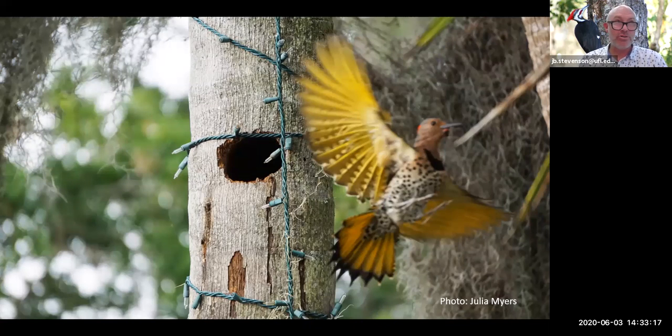Starlings were introduced probably at the turn of the last century as one of the birds mentioned in Shakespeare. They have established themselves, they're cavity nesters, and they compete with woodpeckers. They will oust woodpeckers from the cavities that they create. There's a couple of different scenarios that could have been going on here. It's entirely possible that the flicker might have been going in search of the starling's eggs or young. So it's not Snow White out there. Moving on.